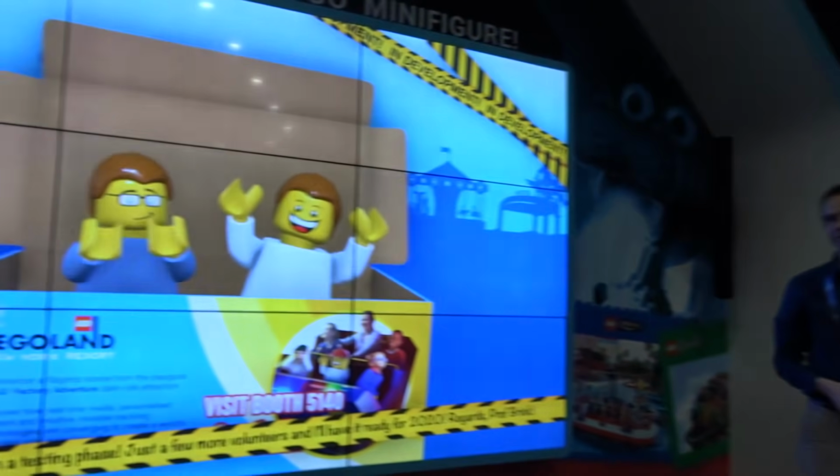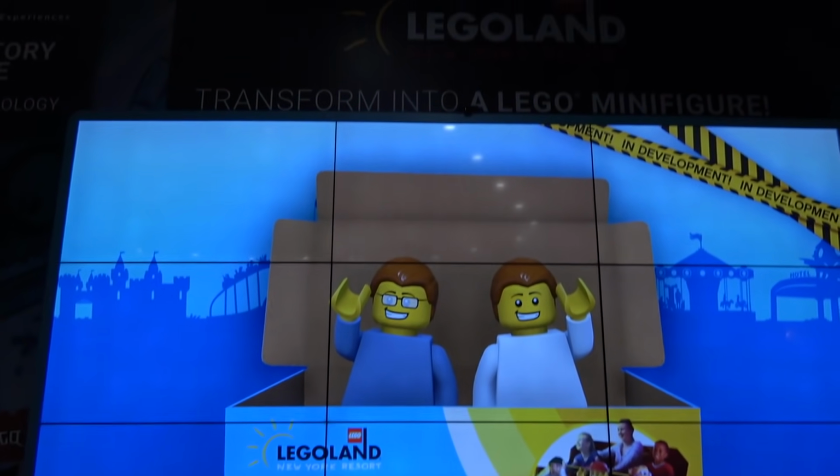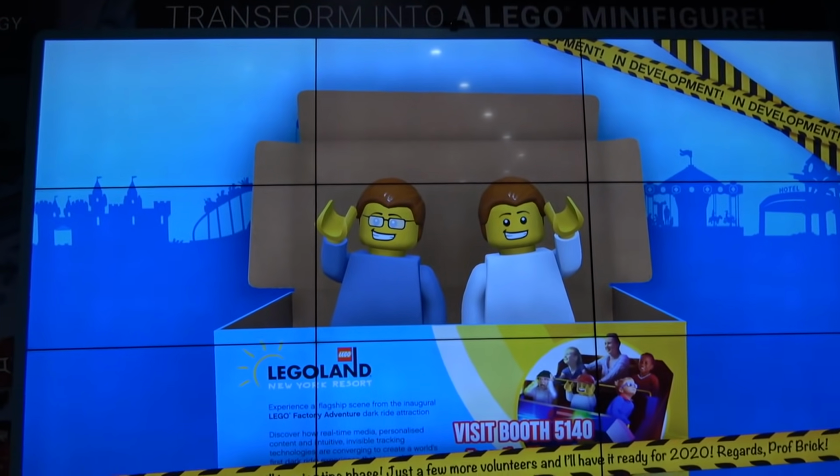That's really cool. So this is all part of the new dark ride coming to Legoland New York when it opens on July the 4th, 2020. That's awesome, and there we are at the end.